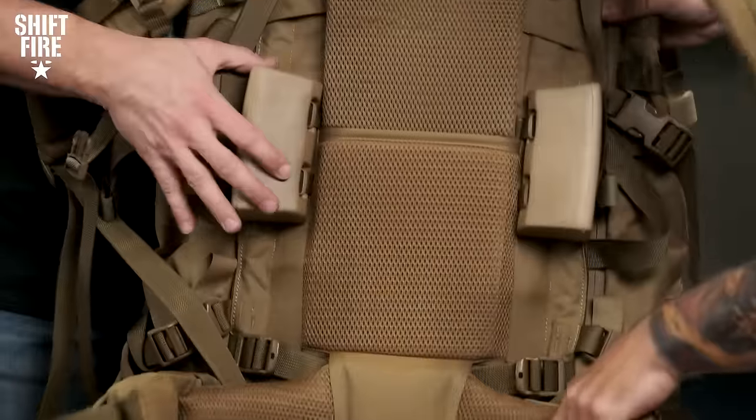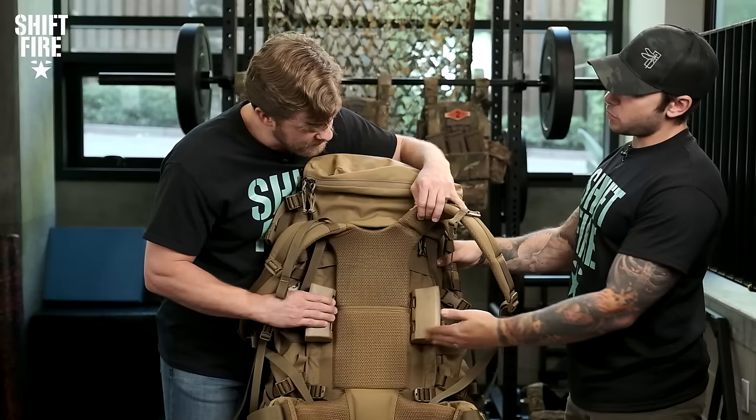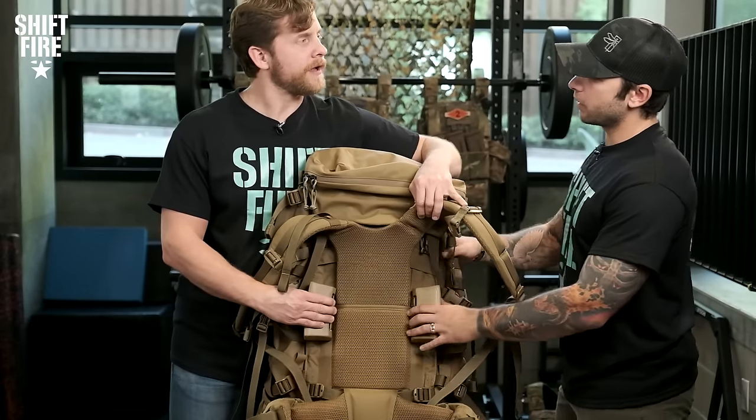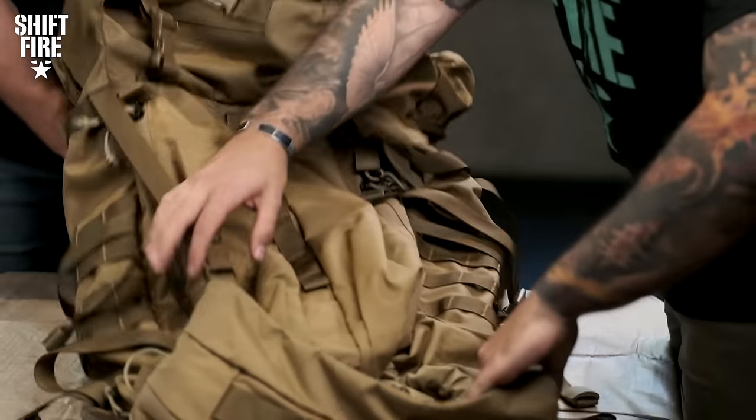Yeah, the kidney belt. And this is something I've never seen before, going up here to the middle section, these little pads. Yeah, just more support, because say you're wearing a plate carrier, I've noticed that these work really well. If you have a plate carrier on your back, it just adds some extra support. It doesn't have a whole lot going on in there.